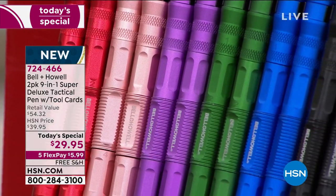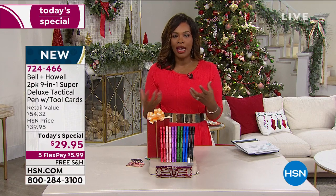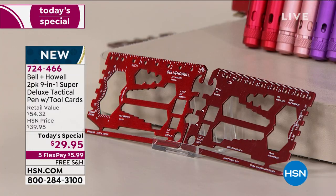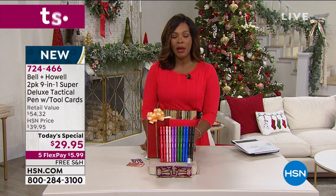But I say a great gift. You might have a father-in-law, a brother-in-law, maybe it's a best friend, maybe it's a person who has everything, and you just wanna make sure that they are equipped, and this is the way you do it. 5 flex of $5.99. There's that tool card that comes included. It's 724-466. Lou Caputo is joining us, Lou, with another great Bell & Howell, to give us all the details.